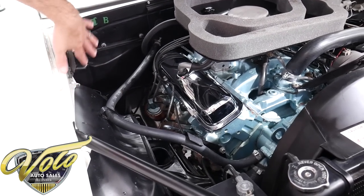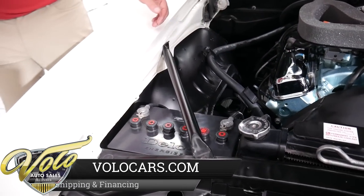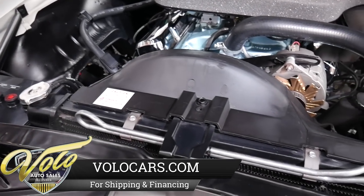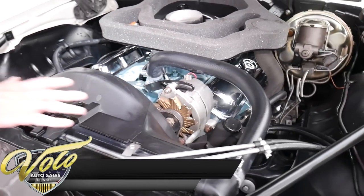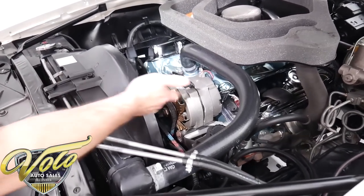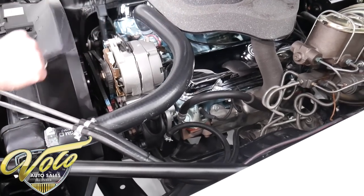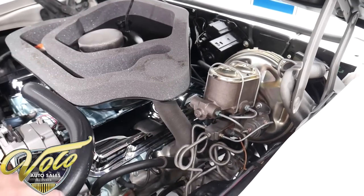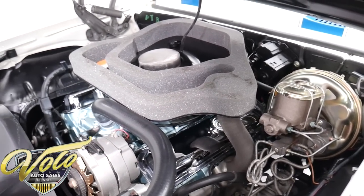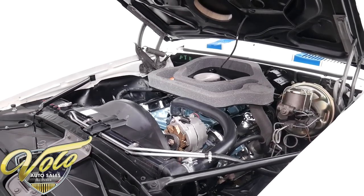The engine bay is all nice, clean metal. Reproduction GM hoses and clamps. Delco battery topper with the spring clamp cables. The shroud, radiator, all that looks to be in really nice shape. The alternator's clean. It's got power steering, power brakes. Look at the power brake boosters, cadmium plated, and it's all detailed up real nice. So very, very nice engine compartment, show quality.